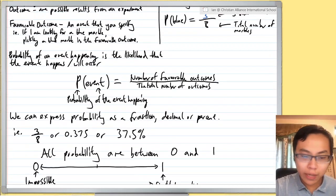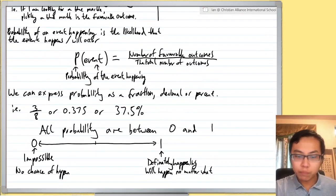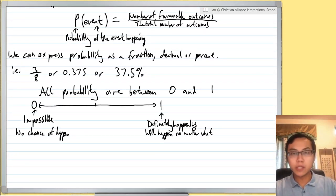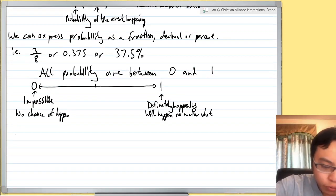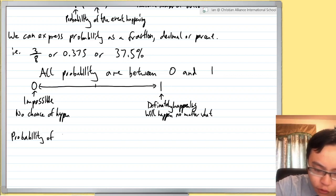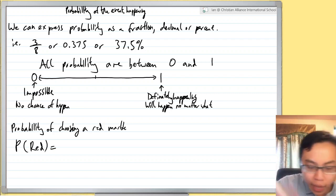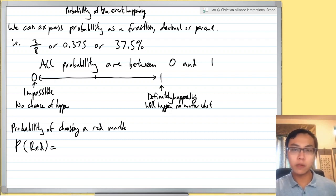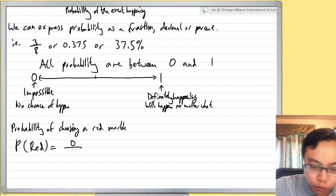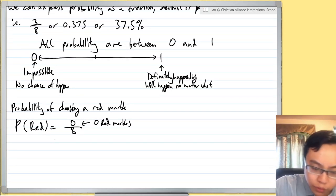So for example, let's look at the above example very quickly. Let's go back up to the bag of 3 blue marbles and 5 green marbles. The probability of me picking a red marble is impossible, so we would say that is 0. How do we actually write that? Let me quickly write down this question over here. The probability of choosing a red marble, so we would write down P of red. And how many favorable outcomes are there? There are 0 red marbles in the bag, and so that's going to be 0 over 8 marbles.